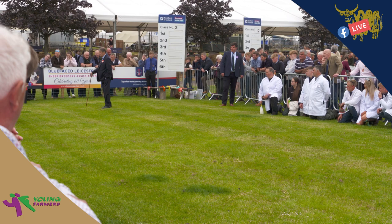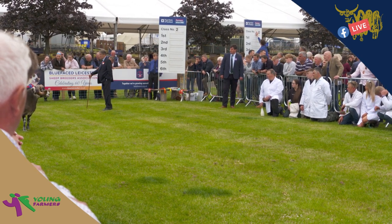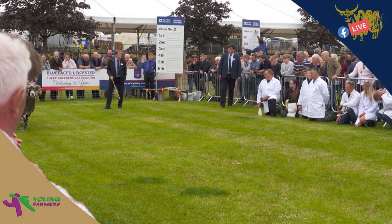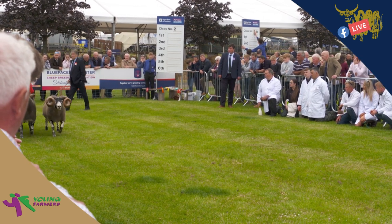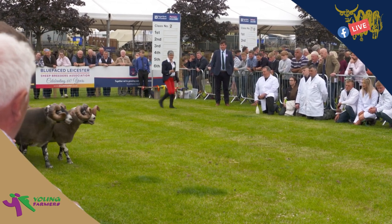As you can see, the judge is just walking the tops around the ring, pushing them into the corner, having a look to see how they move, how they walk, how they hold themselves. Making sure that they're strong and sturdy.